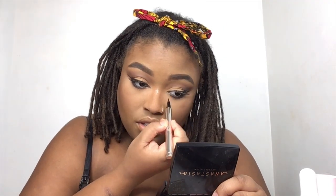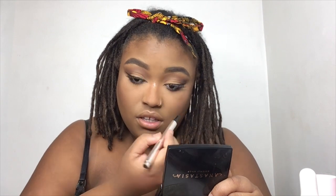Now I'm going back in with the Fenty Fly Liner, and I'm starting to do this inner corner flick that I really like, and I kind of just learned how to do it. Setting my face again and pushing in the setting spray.